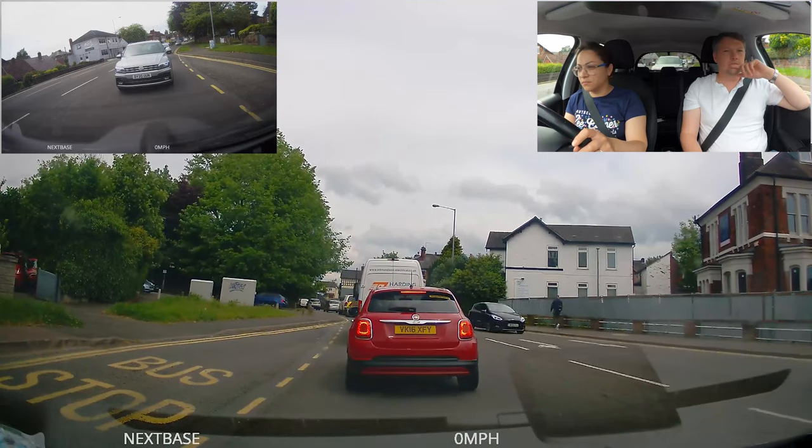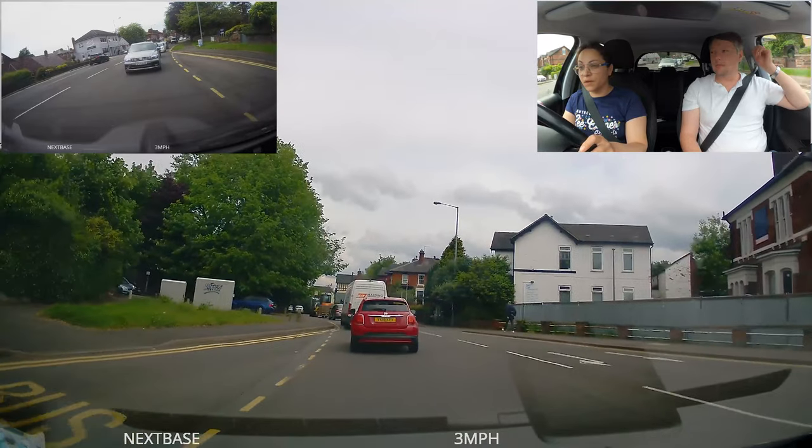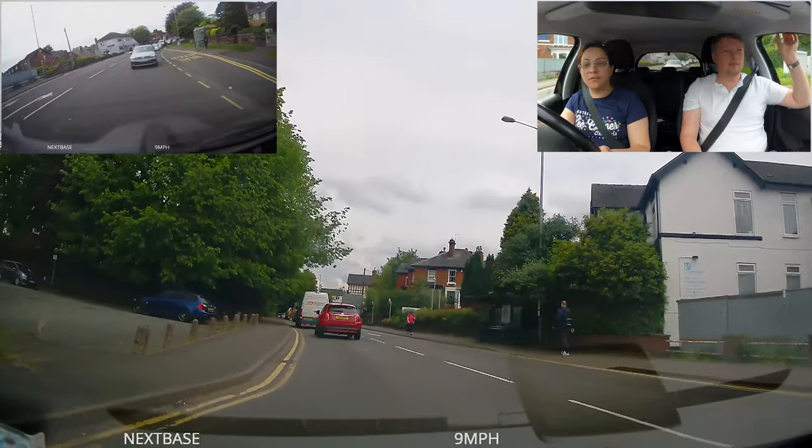So as you can see here, we've got some fantastic following distance. The most important thing is seeing some tarmac and tyres, just in case a car in front breaks down or an ambulance needs to get past. We've got room to easily manoeuvre around that car.